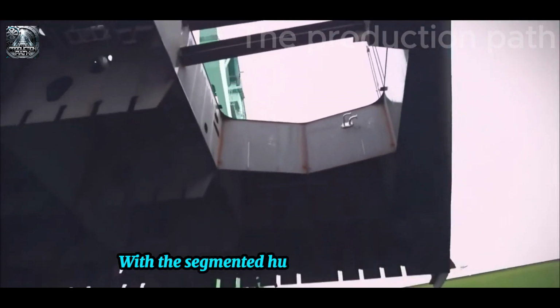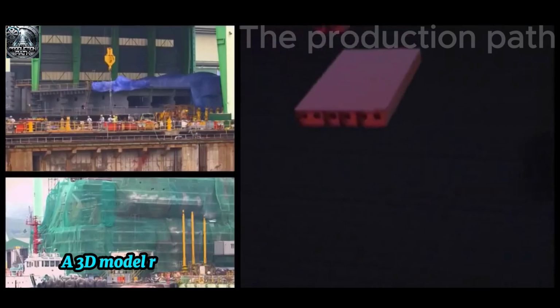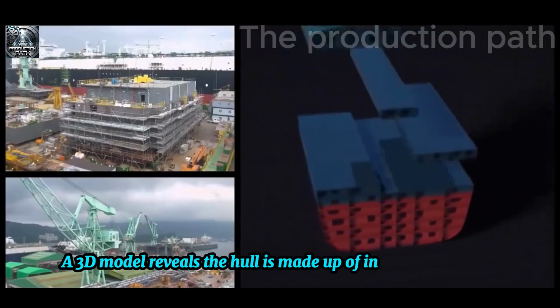With the segmented hull welding complete, it's then transferred to the forward section. A 3D model reveals the hull is made up of individual pieces.